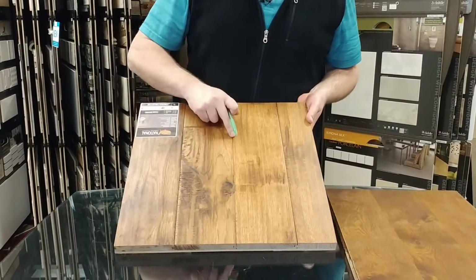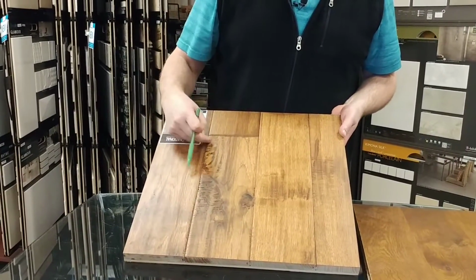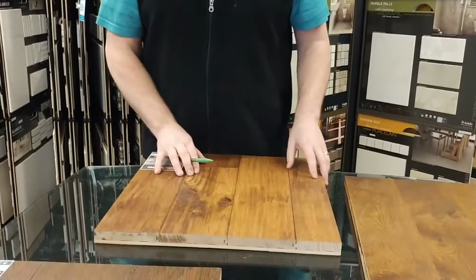Pre-finished wood usually tends to have bevels in it, chatter marks or imperfections like this. The reason for that is if you make it completely flat and smooth at the plant or at a mill, it tends to almost look fake. And so this adds a lot of character to it.